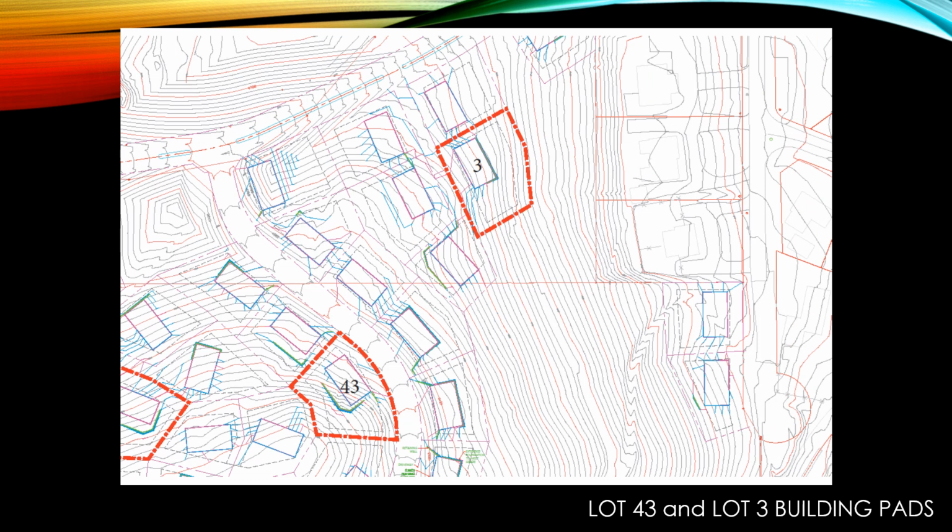Lot 43 at 24.6% grade and Lot 3 at 23.3% grade are the two highest grade lots of the 5 lots we are asking you to approve through the Plan Development Zone allowances. We have given them extra width, we have included their analysis with future road grades, and we have optimized the ability for the city development engineer to basically review a preliminary grading plan, and who is in agreement that all 5 lots of concern do work.